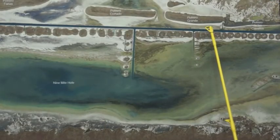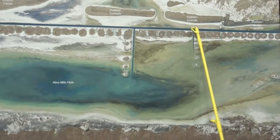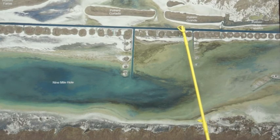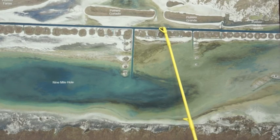Starting off here in the cut, we've been catching a lot of black drum, a few reds, a couple of trout. Tide runners still haven't started coming through yet. If they do, they're going to start coming down at the end of the cut. Once they start making their way this way, I'll be fishing down here. This west drop-off has been best with live shrimp on the bottom.